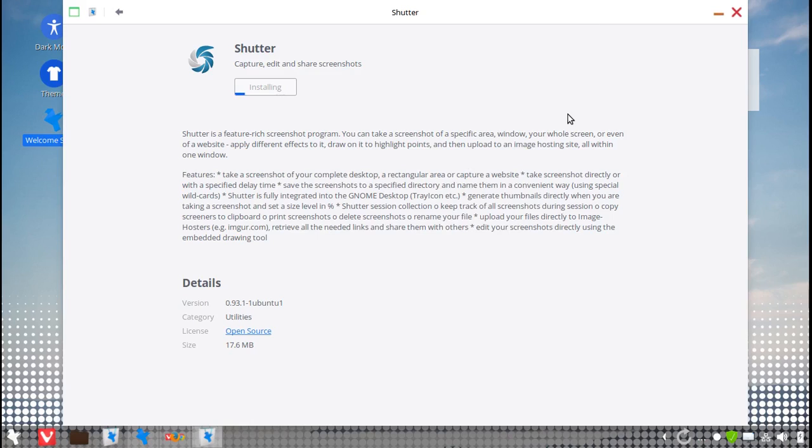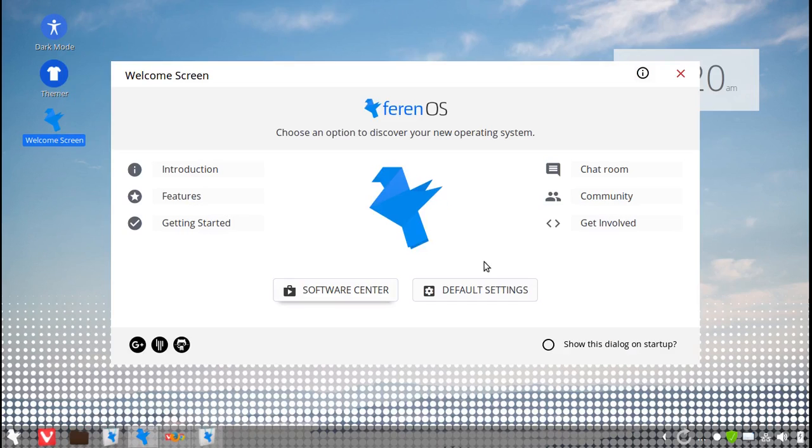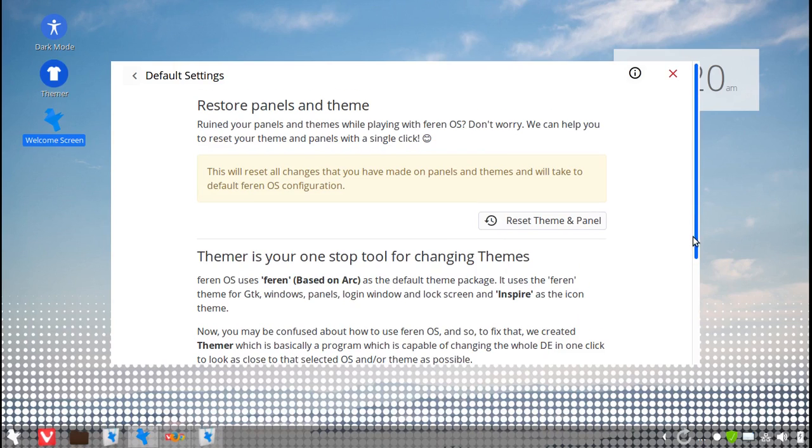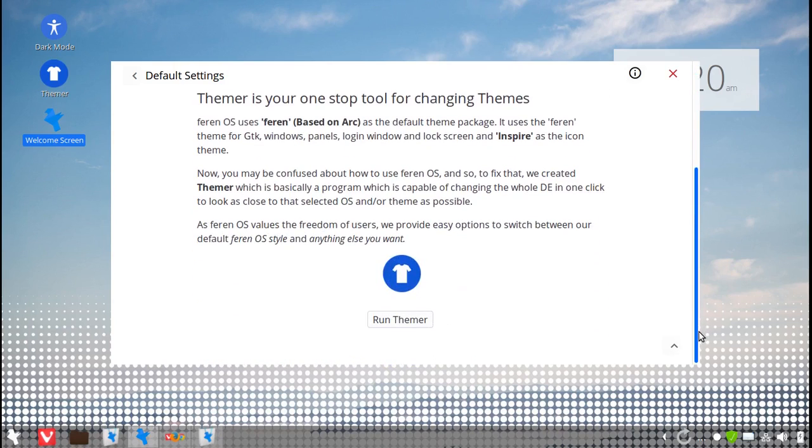It's a very big package. As you can see, it's pretty good. I hope. But let's minimize this and continue while this is going. Default settings. You can check it out. You can run it. We will do it in a second.